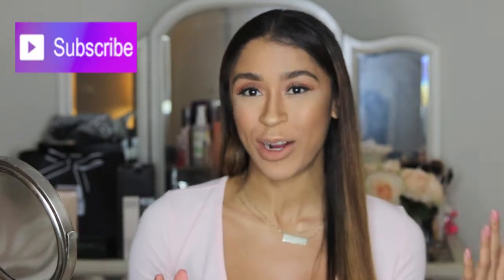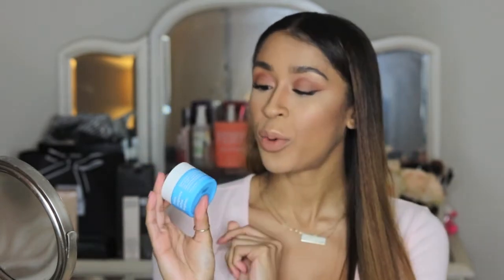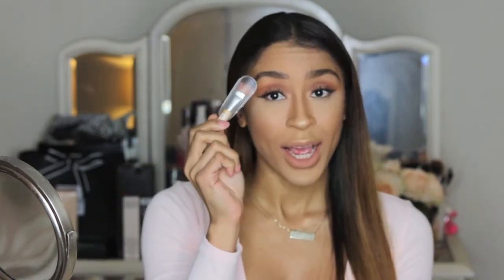So I know I just really hyped up this mask in my intro, but it is literally nothing short of amazing. The mask I am talking about is the Sand and Sky Brilliant Skin Detoxifying and Brightening Purifying Pink Clay Mask. And this is the package that it came in, just something small and simple. Here is the jar that the mask actually comes in. You get 2.1 full ounces of this pink clay, and you also get a brush.